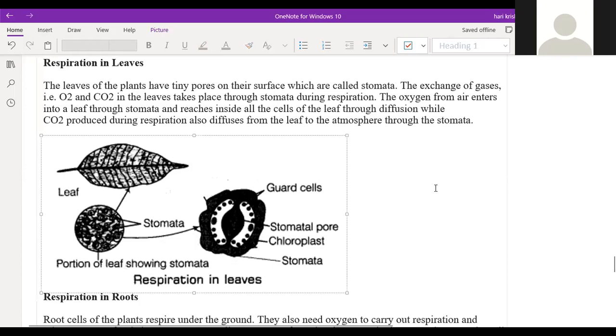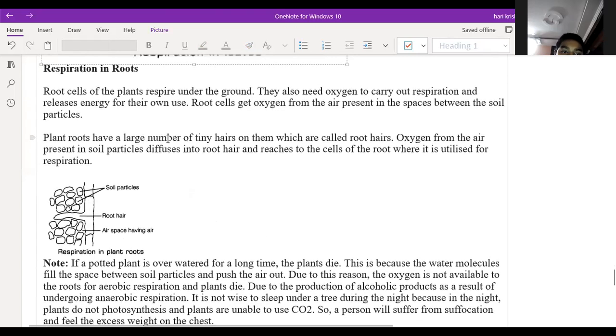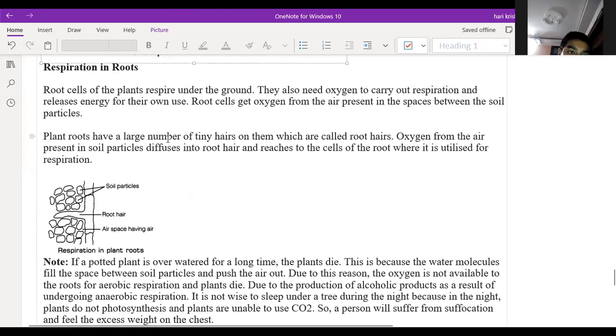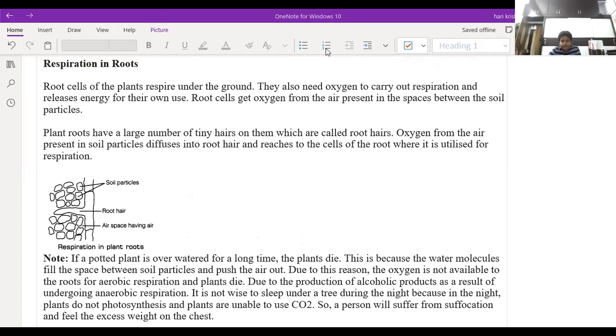Okay, any doubts in the respiration in leaves? No, sir. Respiration in roots. So can I read? Yeah, just go through this paragraph once. I'll join within one or two minutes. Sir, I should not read, right? Don't leave the meeting. I'll join within two minutes, okay? Just go through that paragraph. Is it fine for everyone? Yes, sir, it's fine.